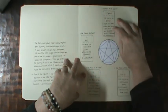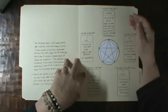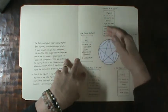And then finally, spirit, the place of the spirit: the gifts or advice from the spirit world and your core self to help achieve a sense of balance or wholeness. Okay, so that's pretty straightforward. We can relate that to the elements. But there's a little more to it that makes it even better.